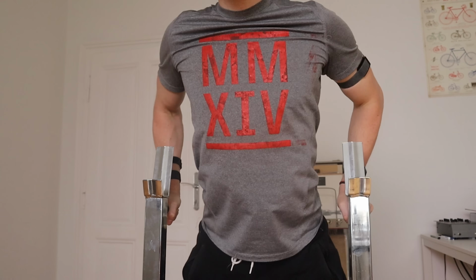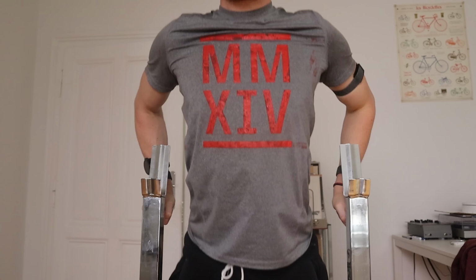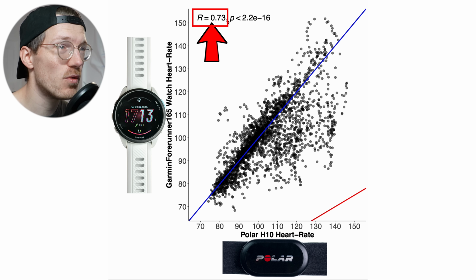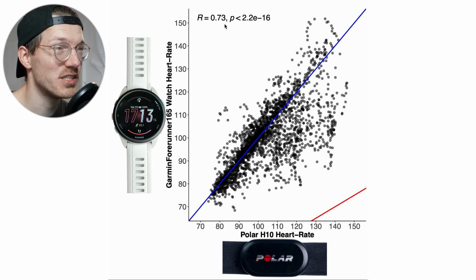And this is what we've seen for many watches. That increased tension on my arm makes it very hard for the watch to detect my heart rate, and it just isn't able to keep up. And this is also the reason why the correlation isn't very high at 0.73. But again, let's take a look at the individual weightlifting sessions so we can get an idea of the number of peaks it was able to detect.